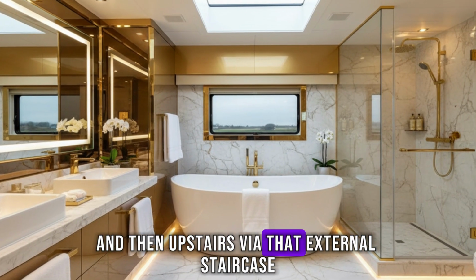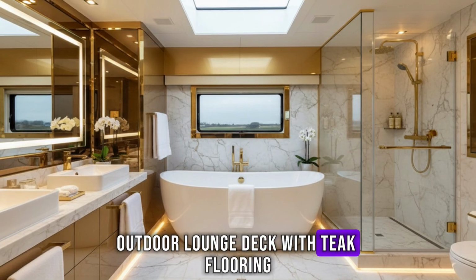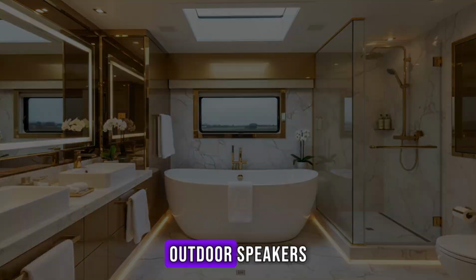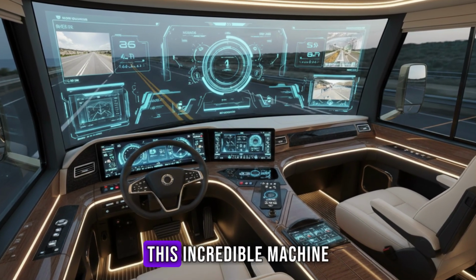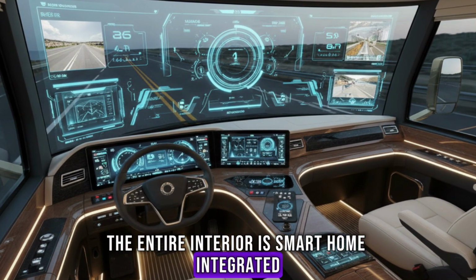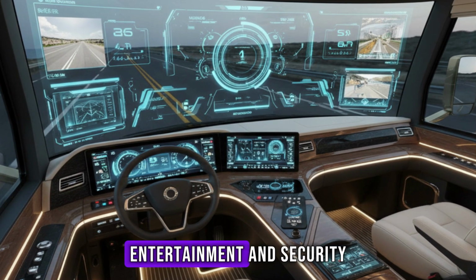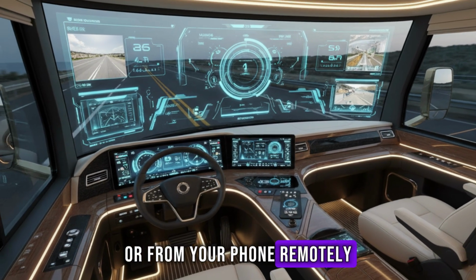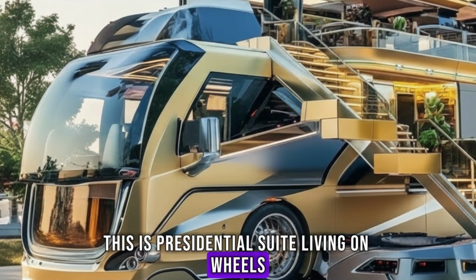And then upstairs via that external staircase, you have got a rooftop outdoor lounge deck with teak flooring, all-weather sofas, a retractable shade awning, outdoor speakers, and a 360-degree view of wherever you have parked this incredible machine. The entire interior is smart home integrated, meaning you control climate zones, blinds, lighting, entertainment, and security all from a centralized touchscreen panel or from your phone remotely. This is not RV living. This is presidential suite living on wheels.